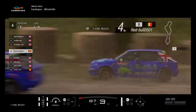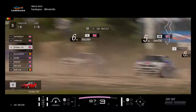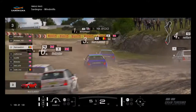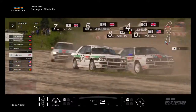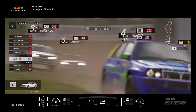There's Keith and Bidster alongside each other as well, a bit spread apart though. And no, they're not now. Whoa! Bidster just sees Keith at the last minute and backs off, but absolutely brilliant here. So it's Intrepid in the lead then. Neil Farmack second. Neil goes wide. He goes down to 4th. There's a bit of contact there as he shuffles his way through the pack. Bit of another door handle rubbing with Keith, and then out the corner we go.